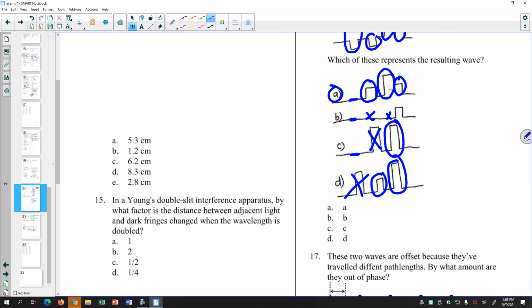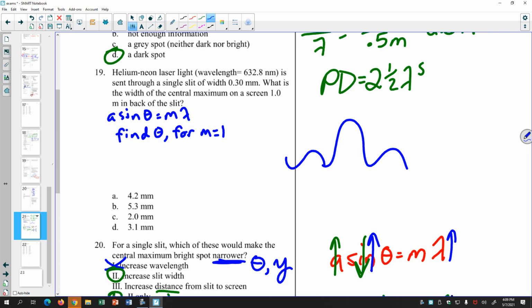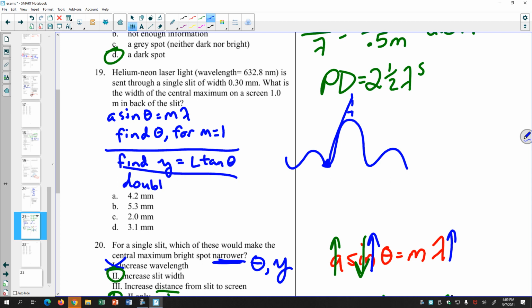Go ahead. For number 19, what equations do you have to use? The a sine thing? Yeah. So you do a sine theta, you find theta for m equal 1. That's for the single slit, that's to the dark spot. So I'm finding theta to here. I'm finding that angle theta. Once you do that, after you find theta, find y equal L tan theta. Then you double y. Because when you find y, you're finding this distance. But I really want to know what is this distance, which is 2 times y. I can work through the numbers if you want. Okay.